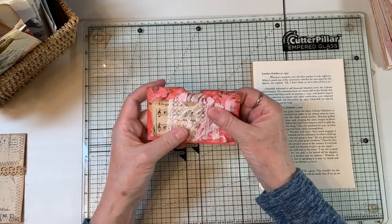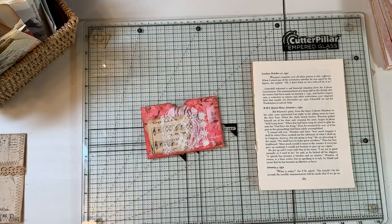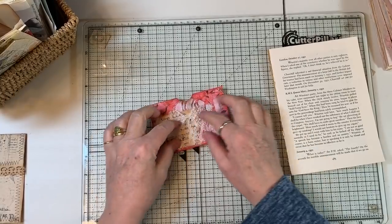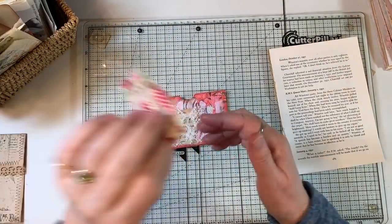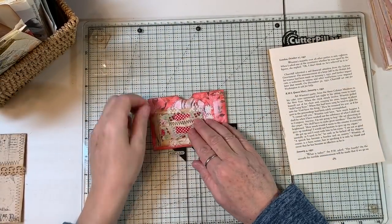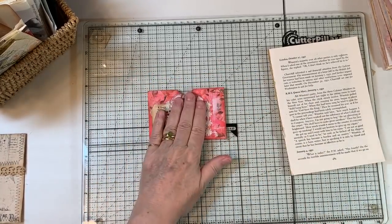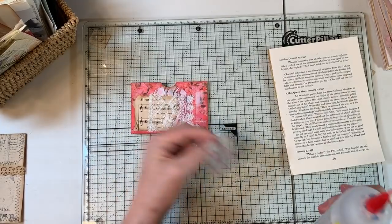He was crazy. Okay, see, I'm liking this more and more. Okay, so I want something right across there. Yep, yep. I think I'll Fabri-Tac this one.